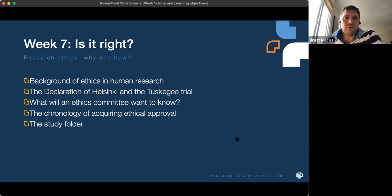So week 7, ethics. So is research right? And I remember being constantly amazed at this. Well, of course it's right. All research is right. Knowledge is power. Okay, but it's much more complicated than that, isn't it? Because you can't deny people some stuff, and it's not right to deny some people some treatments or investigations.